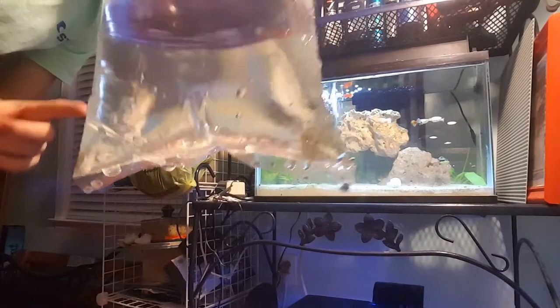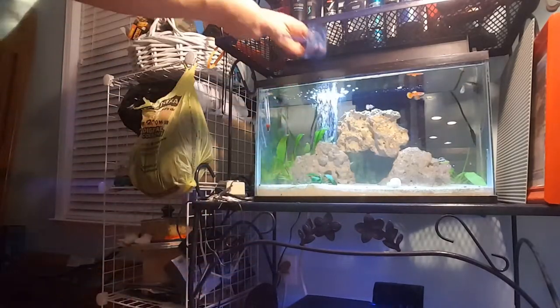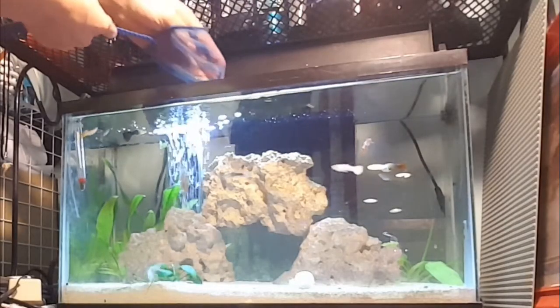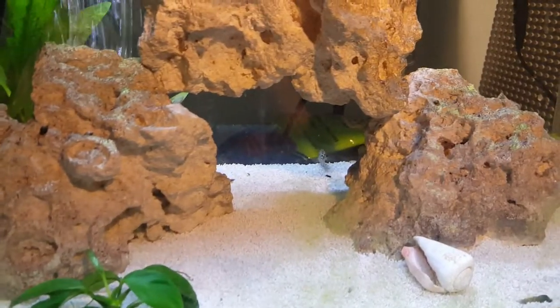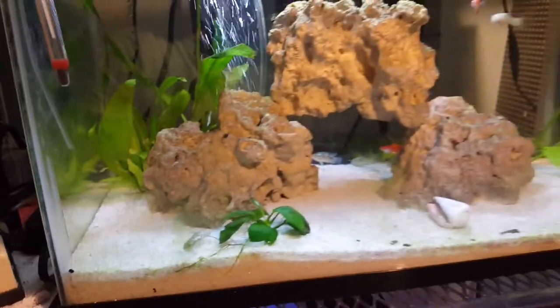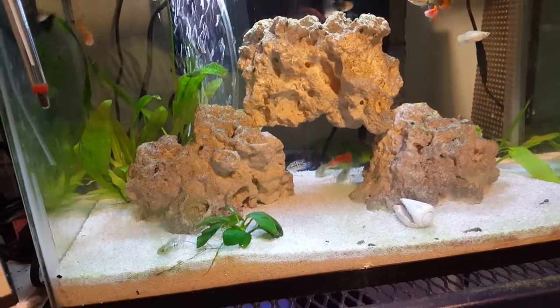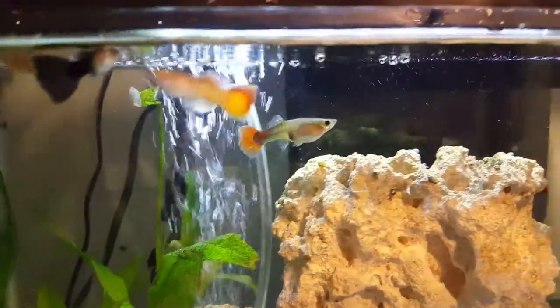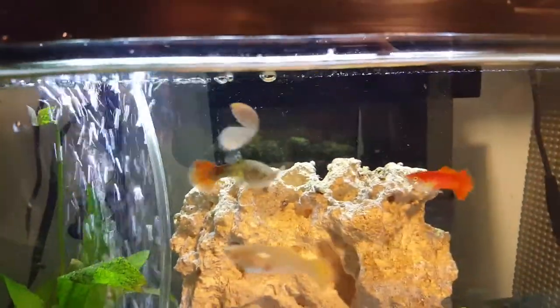Without any further ado, we're going to go ahead and get these guys into their new tank. We have our fish right there in the bag, very eager to get out. Got them right in the net, put them right into their new tank. Look at those guys. Oh, there goes one back there. And then there's the other little guy just chilling. After a few hours of being in here, they will start to color back up. But for now, they're just going to get used to the tank.